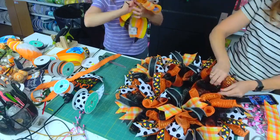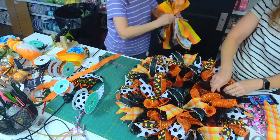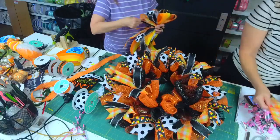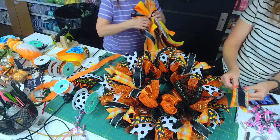But who knows? Sometimes we have to go back in and add one tie because the bow didn't cover enough. Usually two does, but you just have to play it by ear and see.